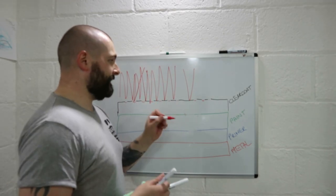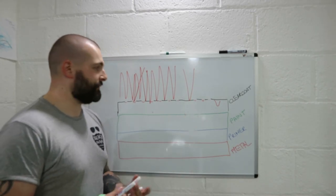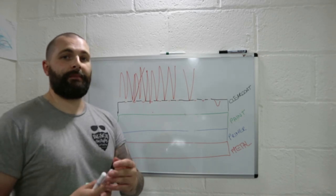which we need possibly a second stage to get down to. And then of course, if you've got your scratch, that's definitely going to be needing 2 stages to actually remove. Hopefully that made sense.